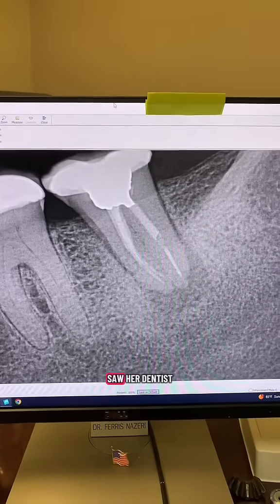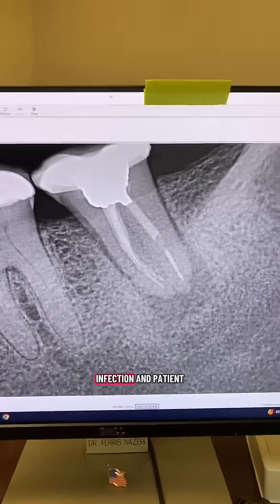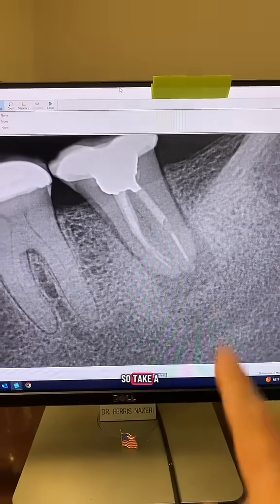hurt. She went and saw her dentist. Her dentist took a PA of the tooth and said, "Oh wow, yeah, you have an infection." And the patient was referred to me. So take a look here.